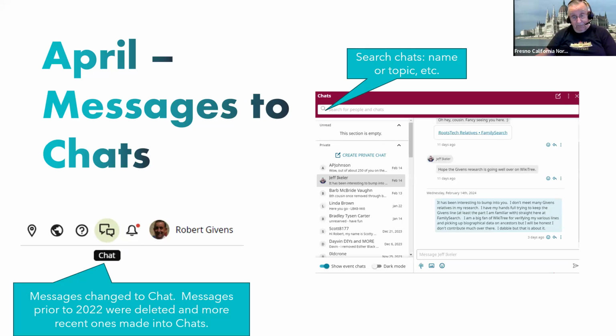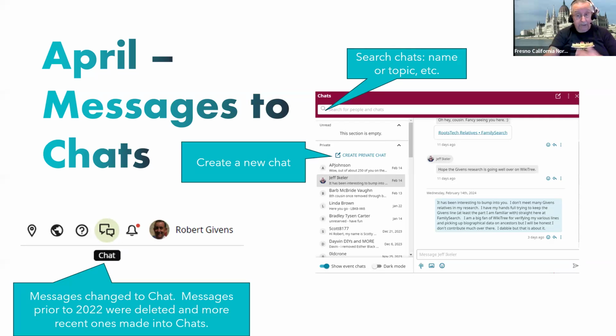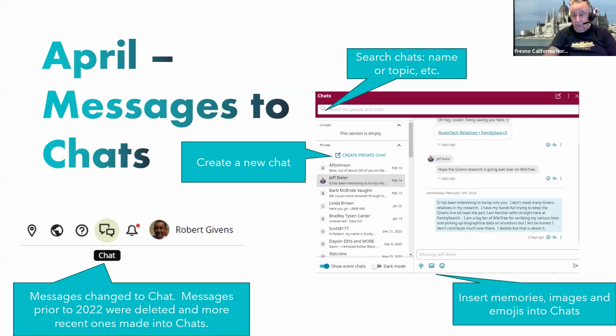They gave us some time to save them if we had wanted it. But anyway, the ones we have left, we can search. We can create new chats, and if the person happens to be online, you can chat back and forth. Also, in these chats, you can add memories, images, and emojis, which was not possible with the messages before, at least not as easy.